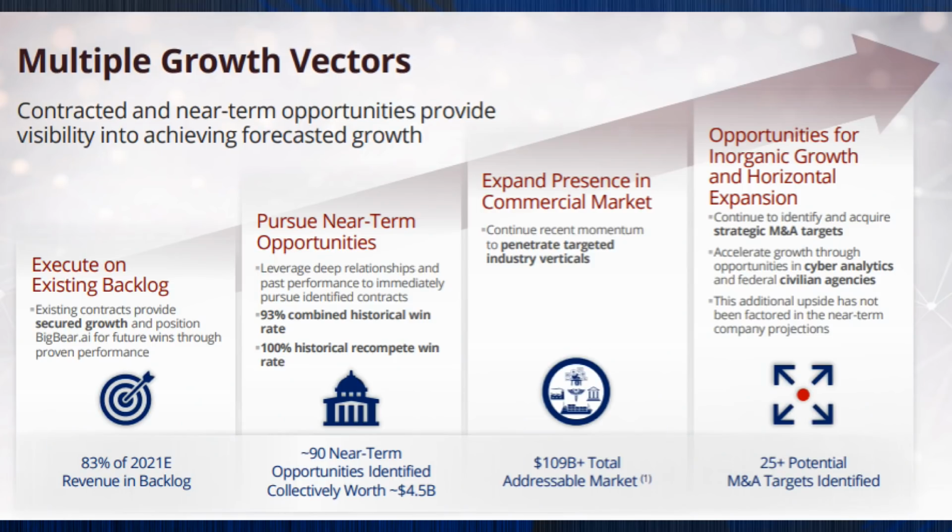First, they plan to execute on existing backlog, and they have something like $500 million in contracted backlog that they'll execute on, and they plan to pursue near-term opportunities, mainly in government. Then the goal is to expand bigly into commercial, and they're going to go after enterprises where there is a ton of value still to be realized, and not to mention the Palantir partnership will also add on to that. And finally, they plan to continue expanding from that point on and look into mergers and acquisitions.